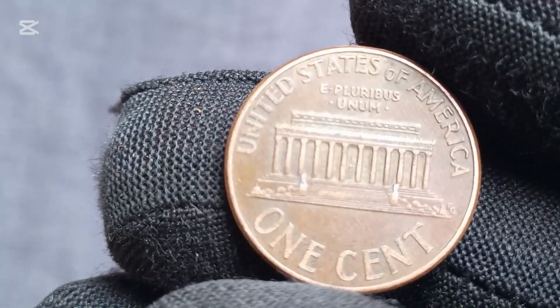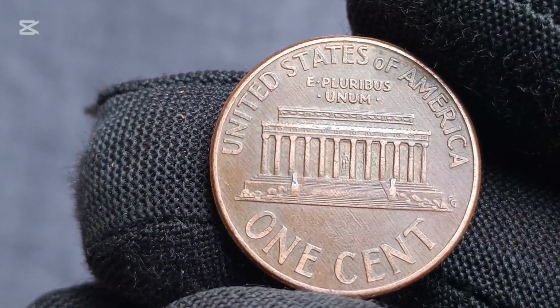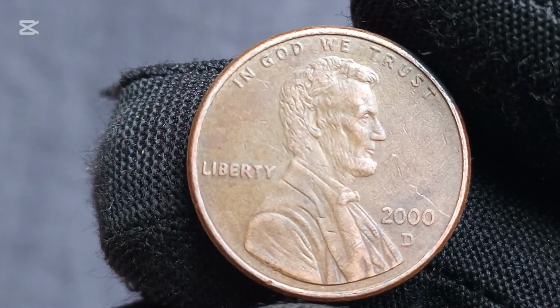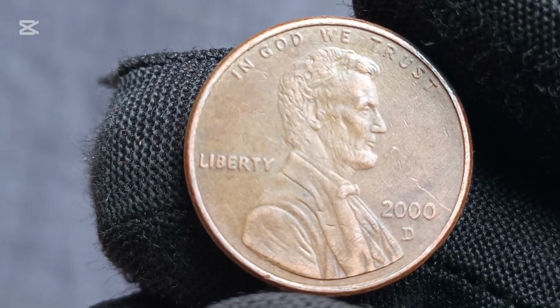By 2000, billions of pennies had already been minted, but as always in numismatics, certain rare varieties and errors make some coins stand out from the rest. And that's exactly what happened with the 2000 D Lincoln penny. Now, you may be wondering, how can a penny that was mass-produced be worth hundreds of thousands of dollars? The answer lies in rare errors, low mintage varieties, and the ever-growing demand for unique finds in the coin market.